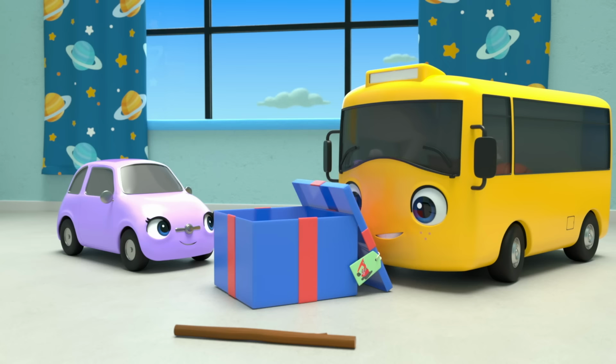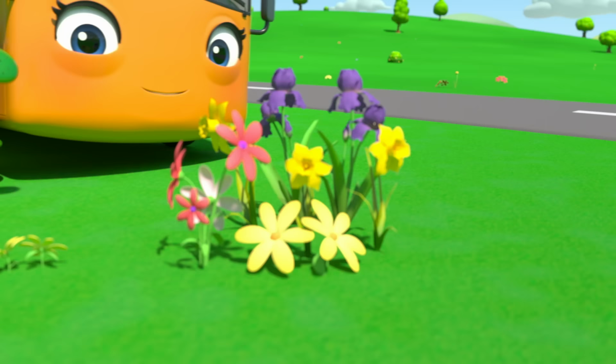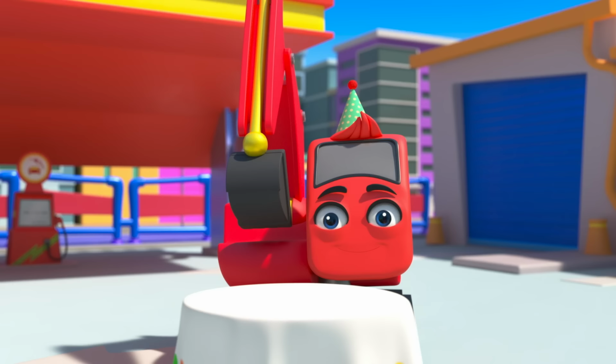It's another present. But what could be inside? Now Buster and Scout are speeding off to Digley's party. They mustn't be late. Digley is waiting. His party has already started. But phew, there's Scout and Buster. They made it.